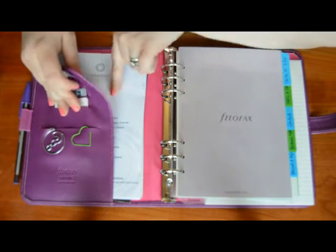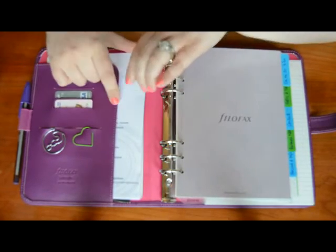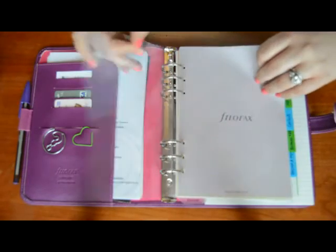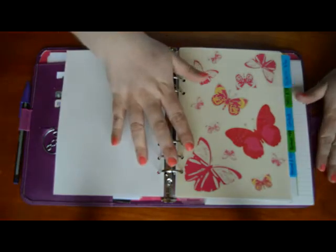Or have on me a lot of the time. In here I keep meeting notes or brochures or pamphlets that somebody might have given me in a meeting. Then we've got the dust cover and the Filofax brand sheet as well.